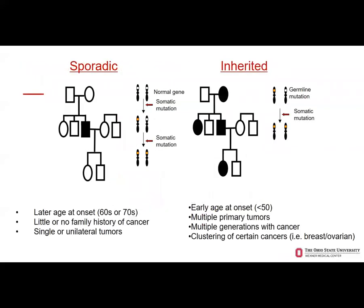Now, sporadic cancers are on the left-hand side of this slide, and that is the more common cause for cancer, like we talked about. That's usually a later age of onset. There's usually little or no family history of cancer, and these are usually single or one-sided tumors.